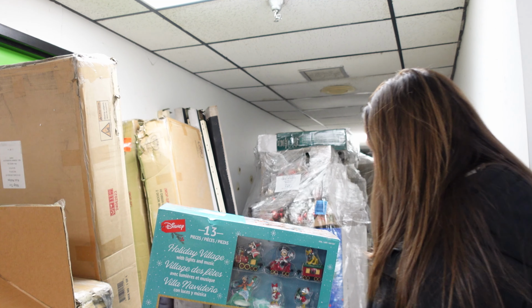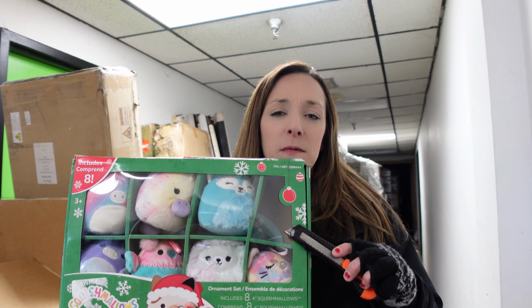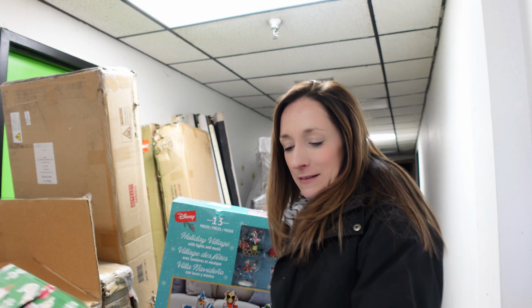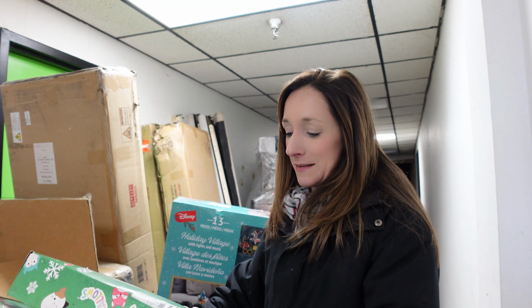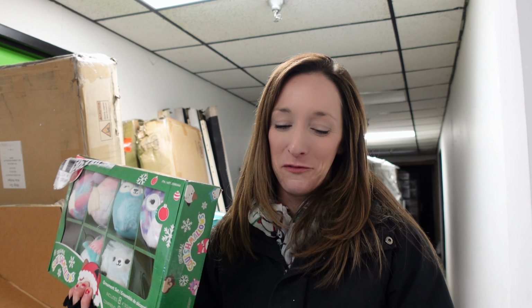Load up my cart. So far we have, Disney train set? Heck yeah. And squishmallows. Now I've seen the, it's missing one. I don't think it's supposed to be like that. Nope, includes 8. So it's missing 2. I mean, they're different ones, so I can combine them and have one full set.